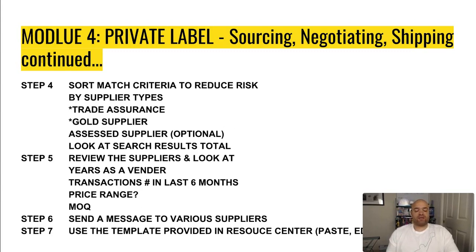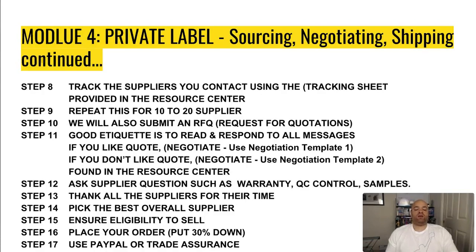Step 6, send a message to various suppliers. Step 7, use the template provided in the resource center, paste it, edit it, and send it. Step 8, track the suppliers you contact using the tracking sheet provided in the resource center. Step 9, repeat this step for 10 to 20 suppliers. The more you contact, the better it will be when you go to negotiate price.